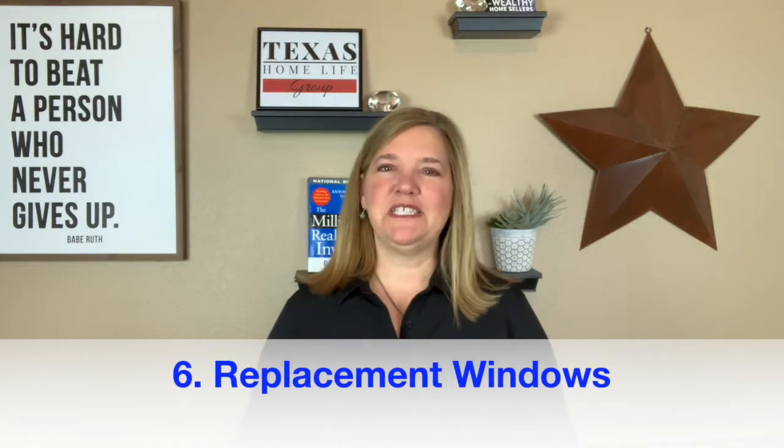Number 6 is replacement windows. Most homes are built with builder grade windows. Now, builder grade is just a term used to describe a less expensive window used with lower grade materials. Builders generally do this just to kind of help cut the cost on the home so it's not so expensive. These windows are typically made of vinyl, and the thing is they only last for about 5 to 15 years, which is really not long compared to the higher quality windows that can last up to 30 years. Not only will higher quality replacement windows make your home look better, it will add value, but it should also decrease the cost of what you pay for your energy bill.